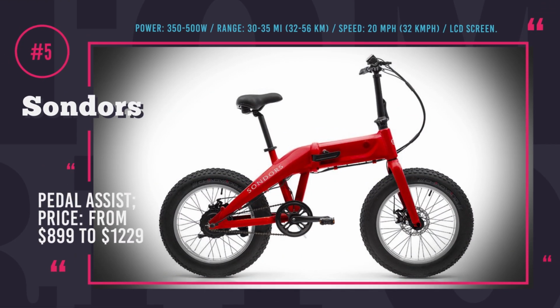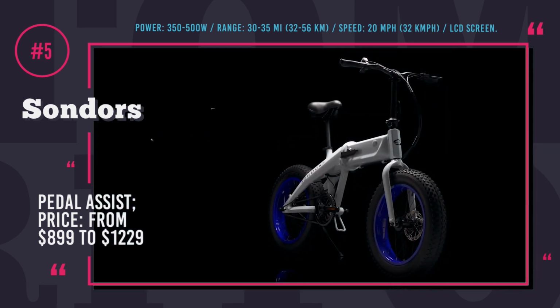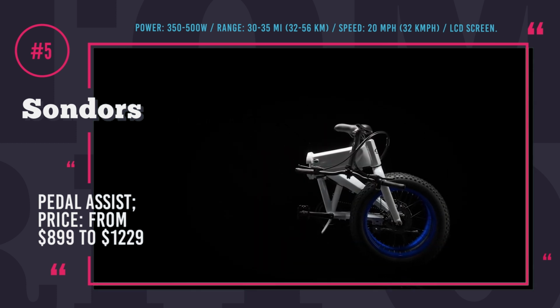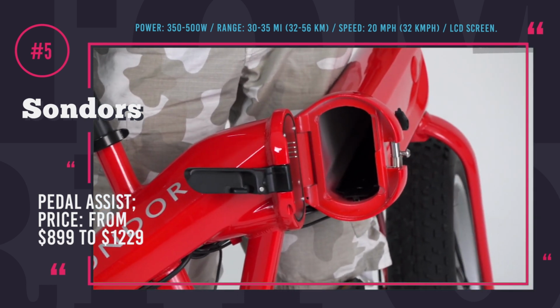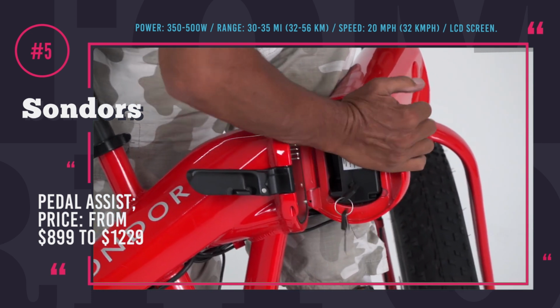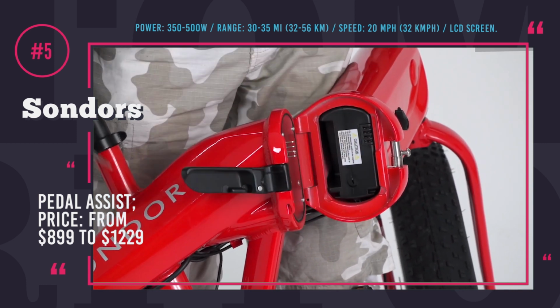Sondors Fold and Fold X. Sondors has managed to make a name for itself as the manufacturer of quite simply constructed but reliable and affordable electric bikes. At the moment, the company sells 5 models of e-bikes, out of which 2 have folding construction. The cheaper Fold that costs $899 gets a 350-watt motor, while the X modification is equipped with a 500-watt motor and a larger battery.